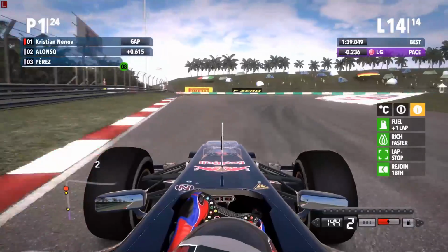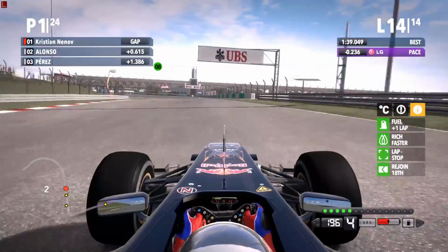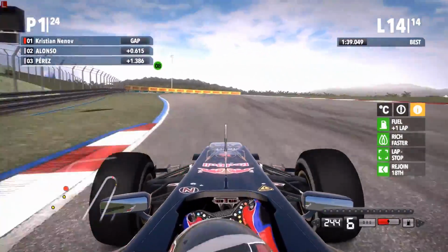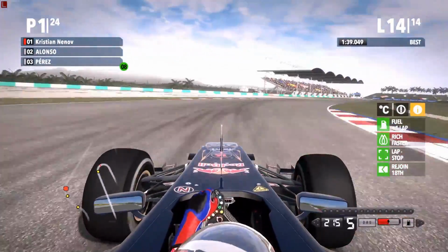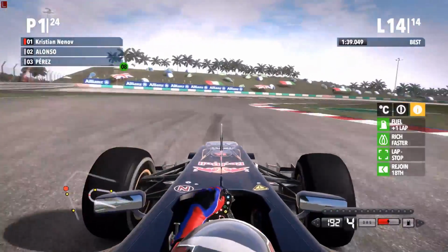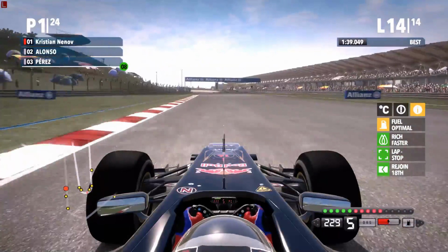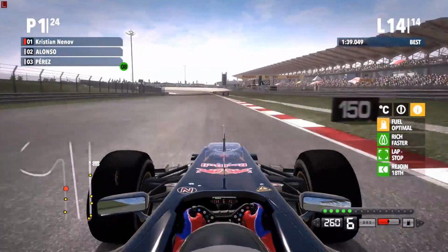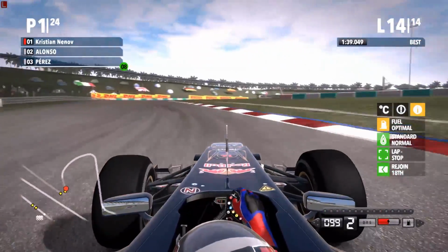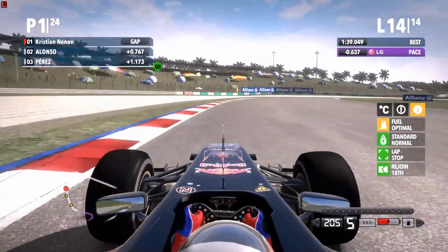I'm on rich fuel, I have 1 more lap of fuel, and I am with a purple first sector, and Perez is 1.3 seconds behind Alonso, so yeah, I don't think Perez will pass Alonso, but just like in real life, Alonso first, Perez in the late stage of the race catching up to Alonso. And now I'm on optimal fuel, so I go to standard mix now, just so I don't run out of fuel, and on this track you can run out of fuel very easily.